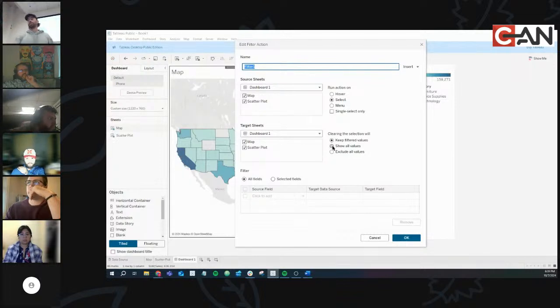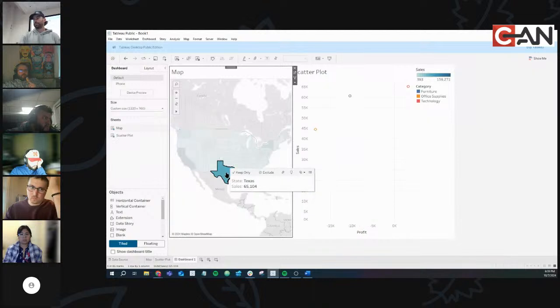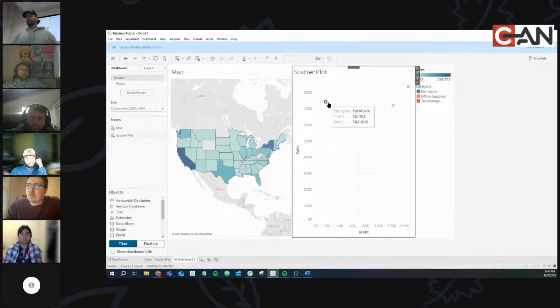I pretty much always go to show all values. So clearing the selection will show all values. So now if I click Texas, it filters. If I unclick Texas, it goes back to where it was. And you notice I'm still missing some states here because I clicked on something over here one time and I didn't ever unclick it to show all the values again. So now I have everything.